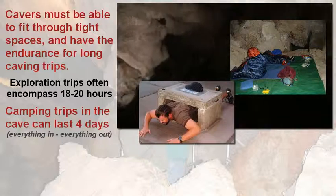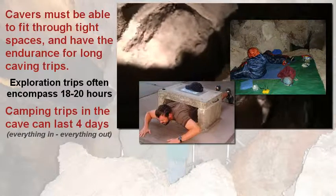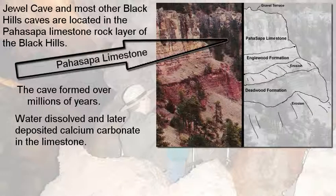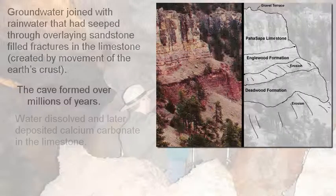Jewel Cave is located in the Paasapa limestone rock layer of the Black Hills. The cave formed over millions of years. Water dissolved and later deposited calcium carbonate in the limestone. Groundwater and rainwater filled fractures in the limestone. Water dissolved limestone as it moved along the joints.